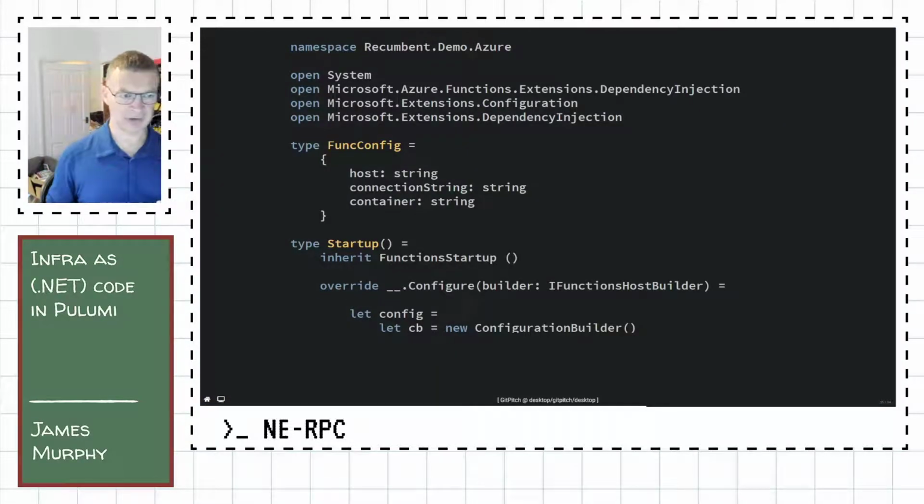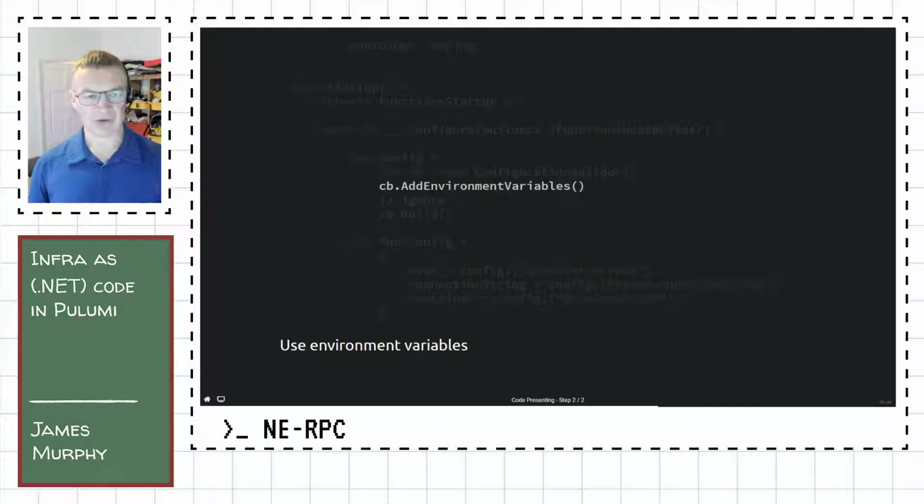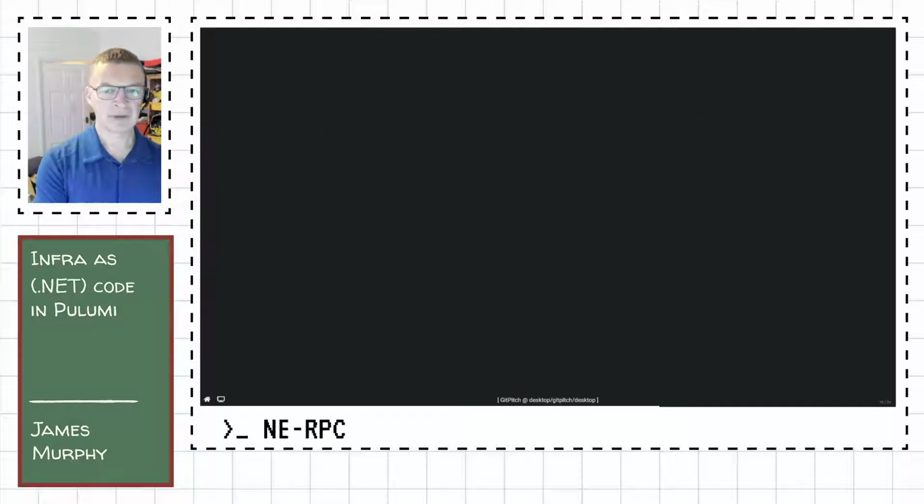So this is the source code for my function that I'm going to deploy. It doesn't really matter what it is, but it is in the repository, and the repository is available on GitHub. The important thing here is that we have some configuration. We need a host, a connection string, and a container, and we read those values using the standard .NET Core configuration system from environment variables. So that's a standard Azure function.